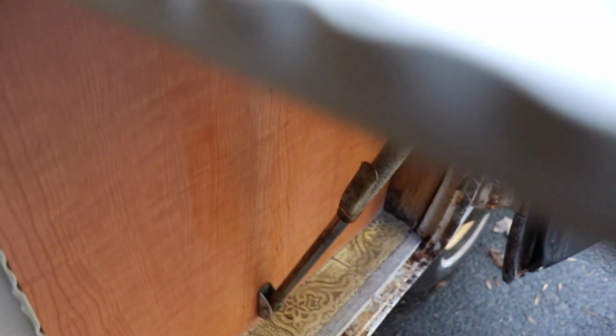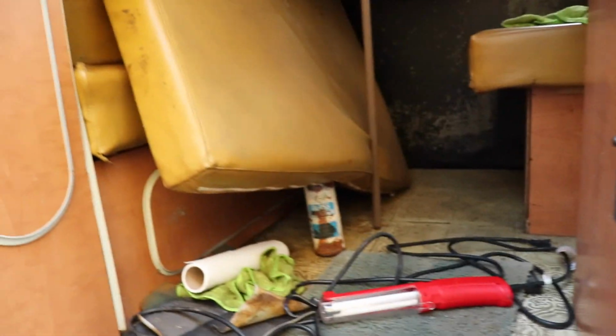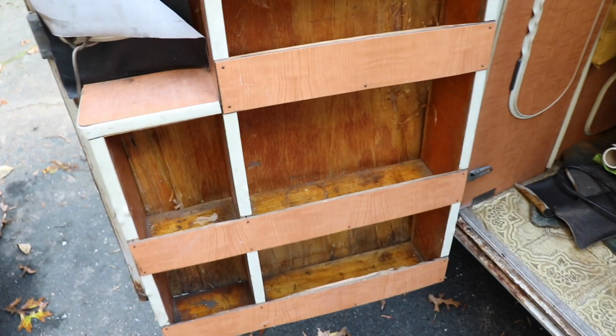So yeah, this is it, man. Well, that might be a crack. This is it. Yeah, that's cracked. Got a crack in the fridge. So I'm very stoked and happy to own this. As I said, thanks to Dubworks. Dubworks alerted me to this thing for sale, and yeah. And I went and got it.